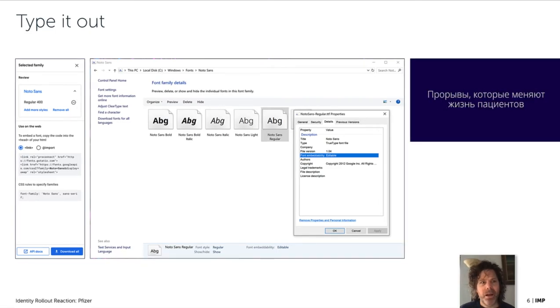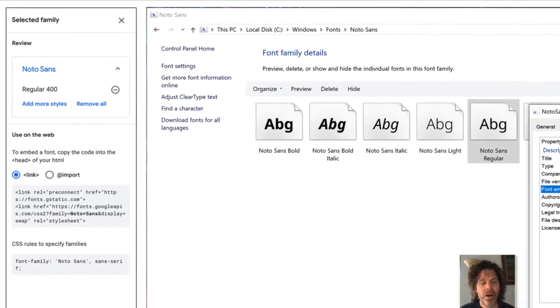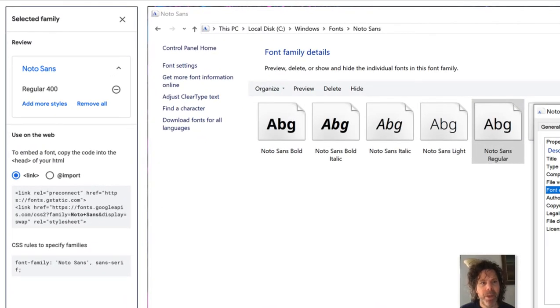And the third thing I love is that when you are looking at their library, they provide all of the embed and import information you need in CSS and code right there on the site. So these are fonts that can be used in every modern application from print, social, digital, you name it.